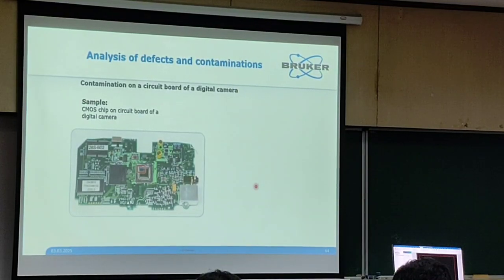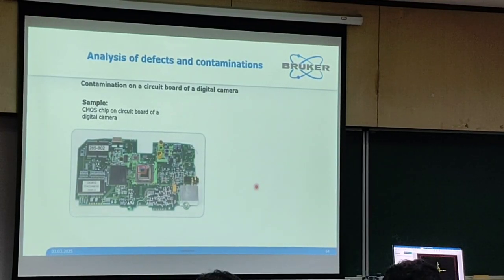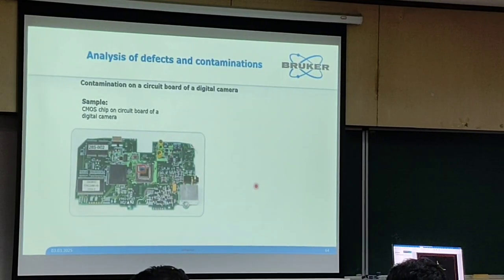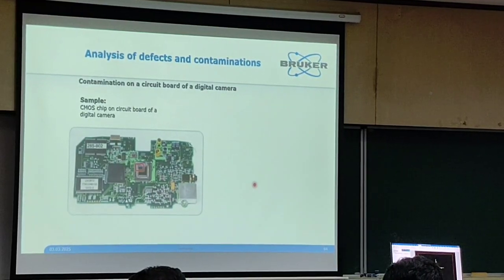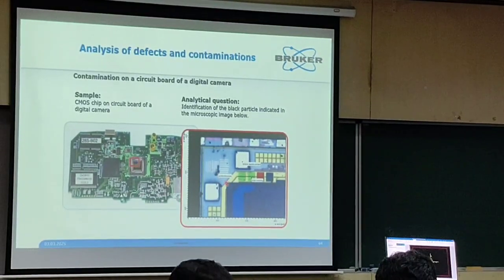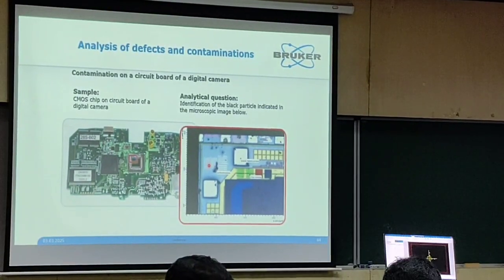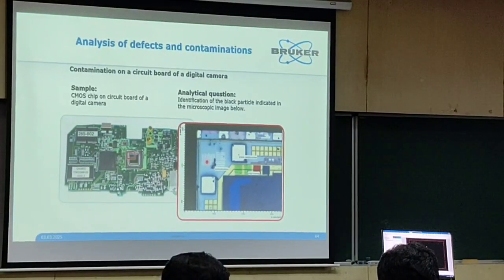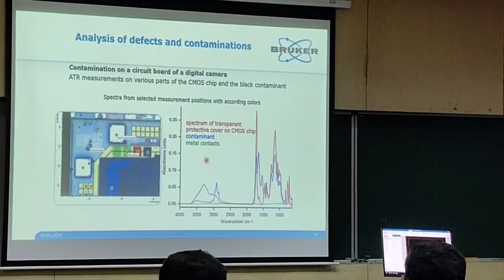This is an example of an electronic circuit. In electronic circuits also there are sometimes contamination or particles. Some contamination particle is there on the metallic chip. You can see that under the microscope, and then you can do the measurement. So here you can see there is something, right? Dirt or maybe something. We can focus on that, record the spectrum, and then see what exactly it is.